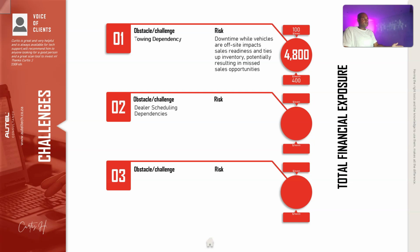Another challenge or obstacle is dealer scheduling dependency. So, vehicles are delayed due to the reliance on dealer availability.